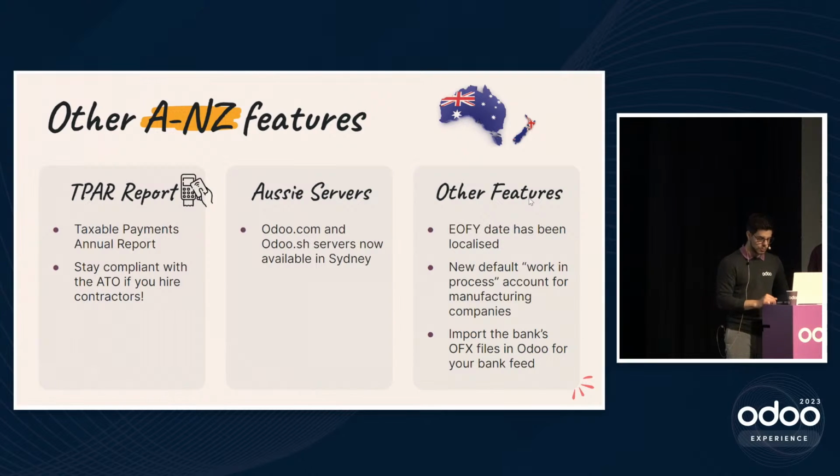Other small features, so the EOFY has been localized, so it's June 30 now in all databases, at least all the new ones. And we have other smaller features that I'm not going to talk about today related to accounting that are details, but important details for Australia.